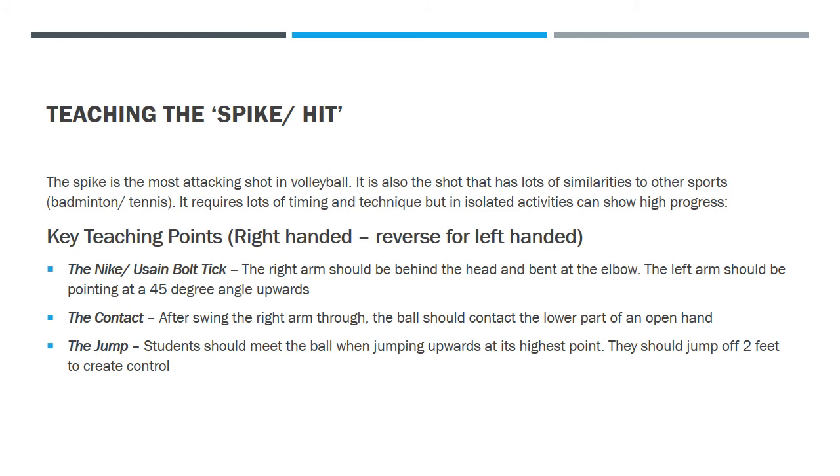So spike is a difficult skill because of the timing involved. But again, it's a fun activity and you don't need to have that much success, because you will get success going on in secondary school if they carry it on.